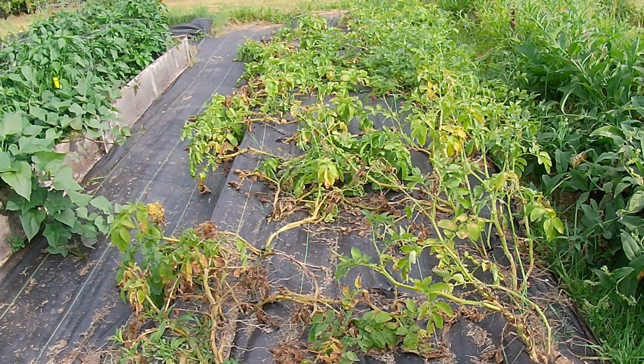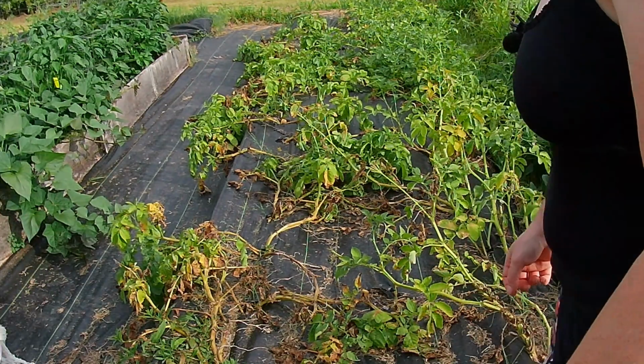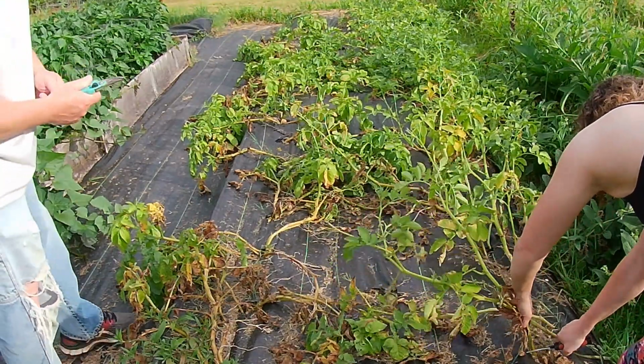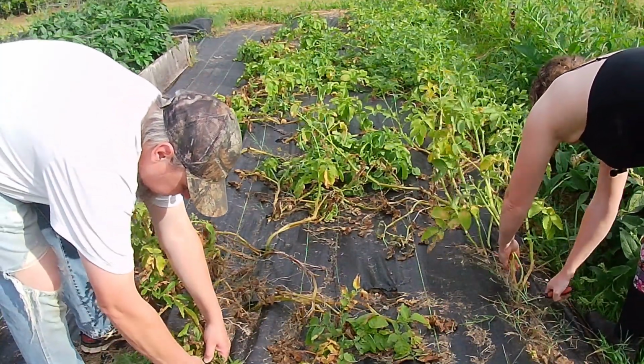big harvest. So do you think we should just cut all these off first and then go from there? Yeah, probably. That way I can see the stuff better. All right. Where are we going to put them? Throw them right out here.